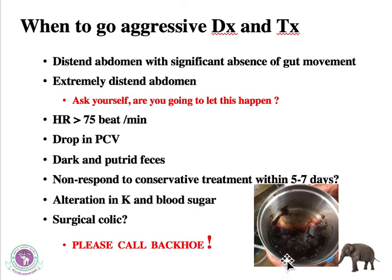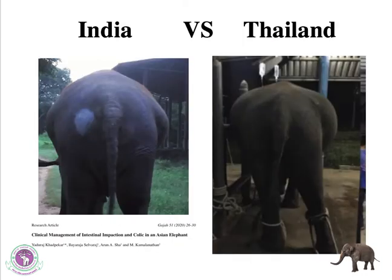This picture shows the aspirate from the stomach. It's reddish, and it's blood from the case of hemorrhagic gastritis. I have one case report from India. This case is about impaction. The abdomen can be distended, but I think Thailand definitely wins. Thailand is bigger.